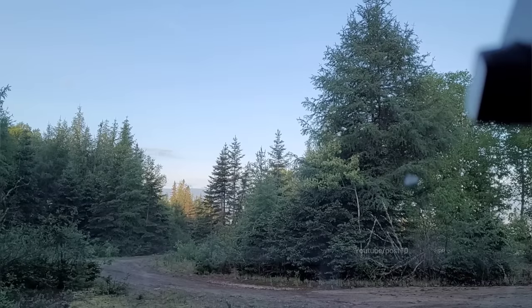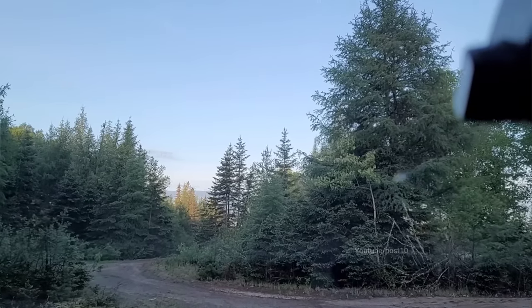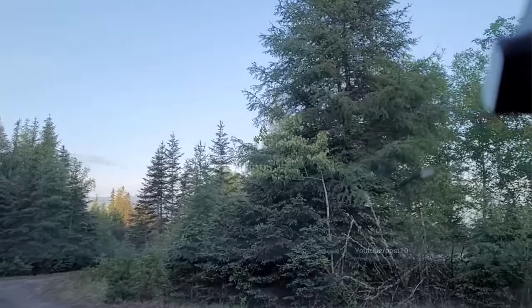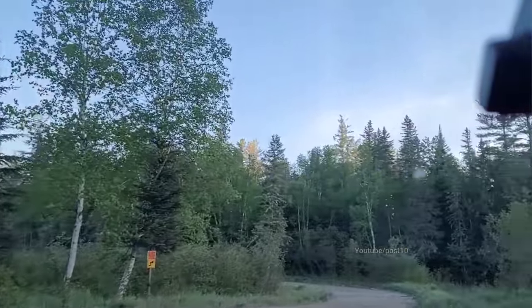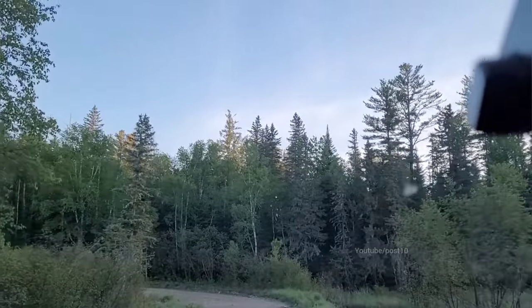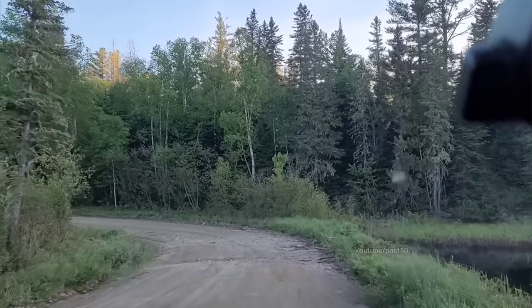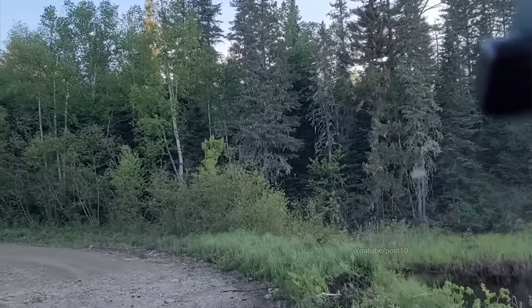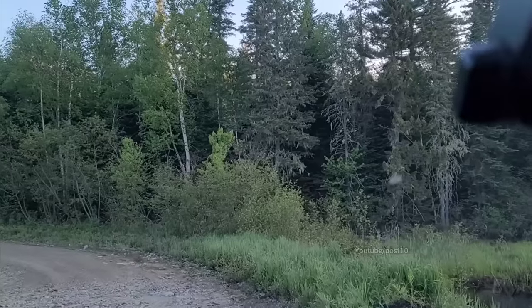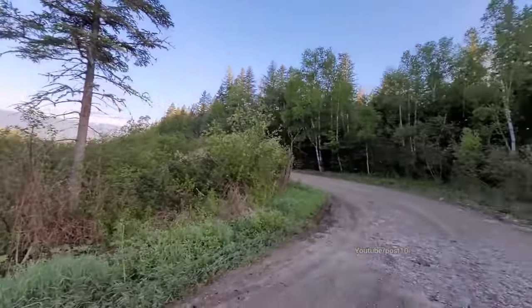Good morning, everyone. It's about 5:30 and we're heading on over to the Beaver Pond. We'll be over there in just about 5 seconds. See if they clogged anything up. It's a chilly morning. Supposedly it's 37 out. It's a beautiful morning.